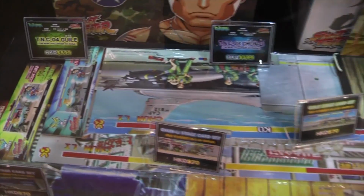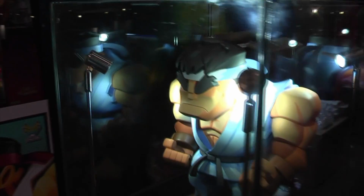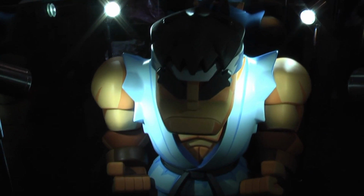Something small that doesn't take up so much space. They sell these little accessories, so if you want a battle on one stage. They also have convention exclusives. For example, this Ryu, there's only 100 of these in the world in this particular colour.